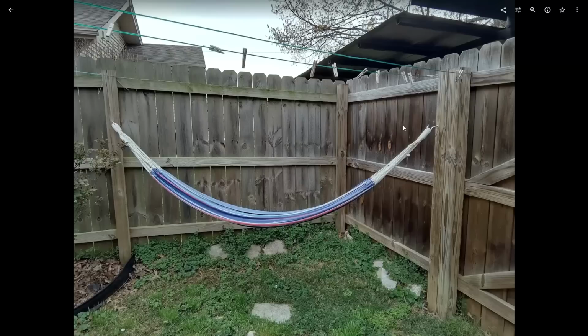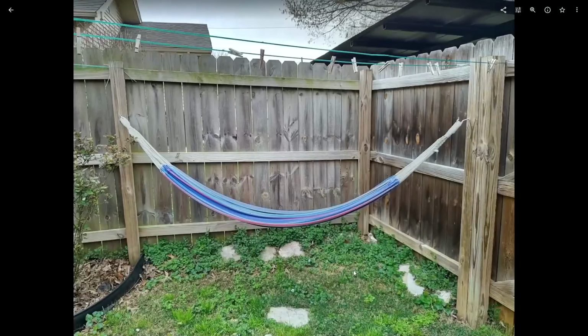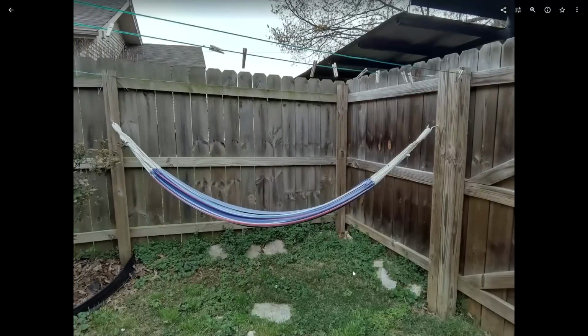In the corner here with my nice, beautiful hammock. Same kind of thing here. Just look at the colors, okay? That's really all you need to see in an image like this, is the colors. When we go over, it's an entirely different image, okay?